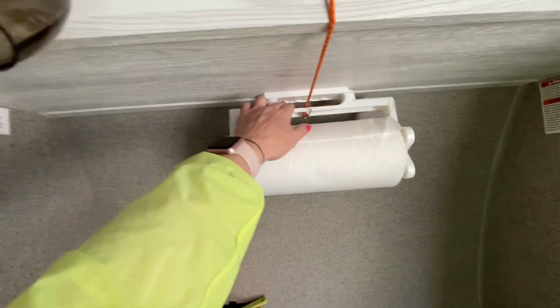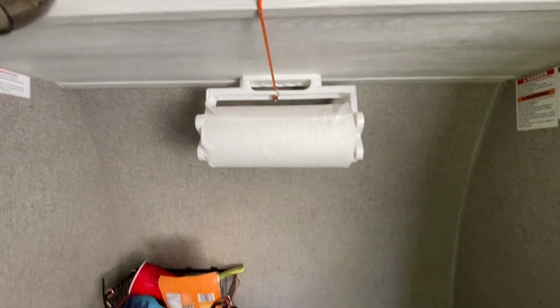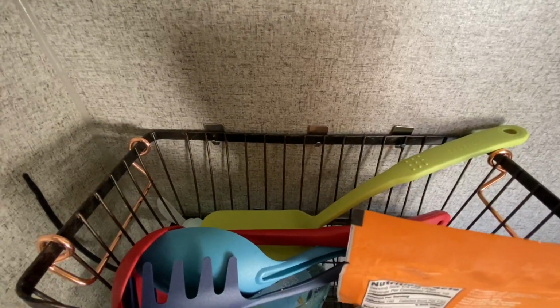This, I bought a paper towel holder. I can't get this thing to stay on to save my life. Baskets like this, everything has hooks on it to keep it in place while I'm driving.